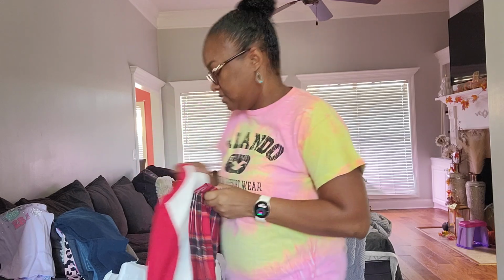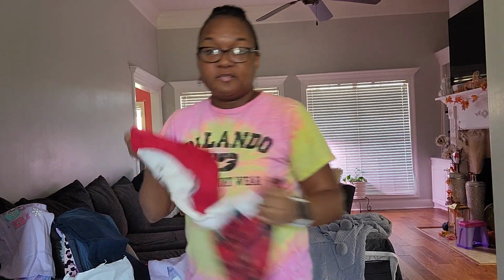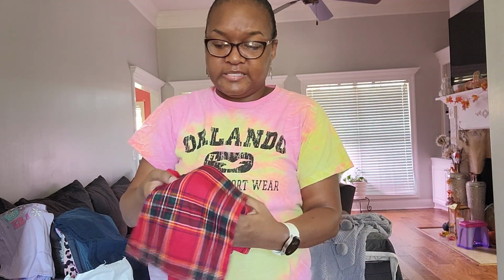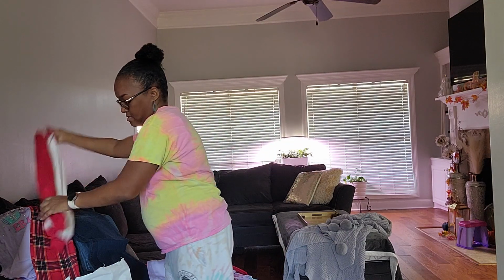Christmas pants. Children's Place. Jasmine has her Feliz Navidad. And like I said, this was a sale where it was like a Black Friday sale. Buy one pajama, get the second one for like a dollar. So that was a pretty good sale. Buy one pajama, get one for a dollar. And this was Jack.